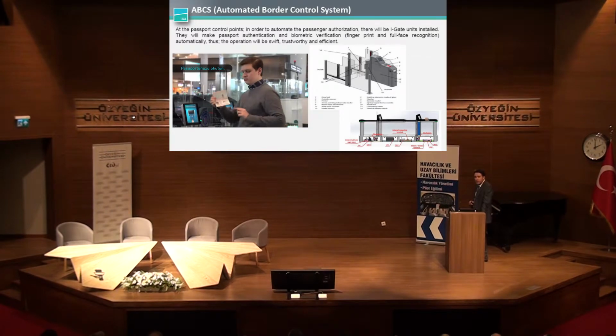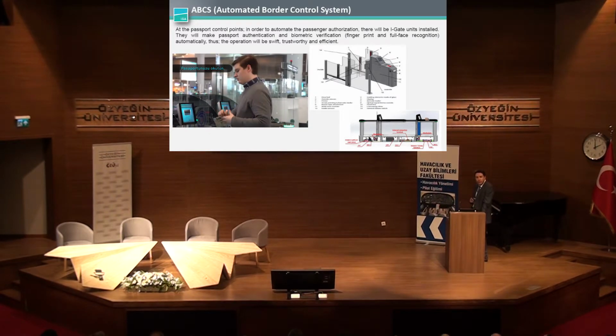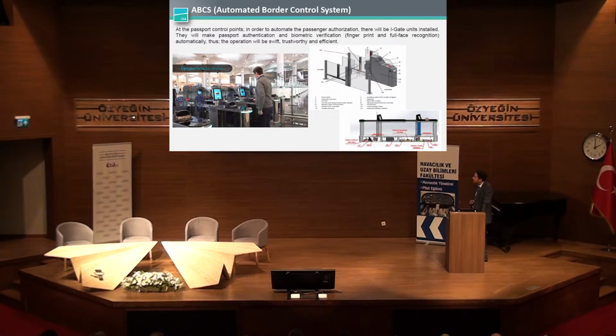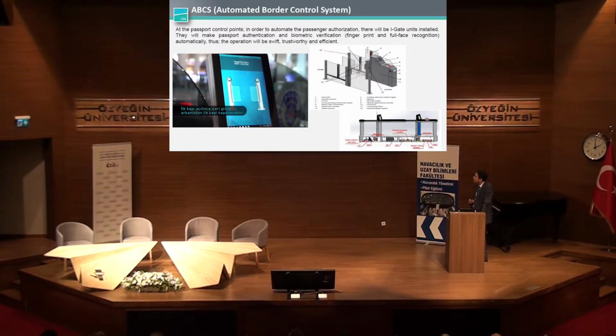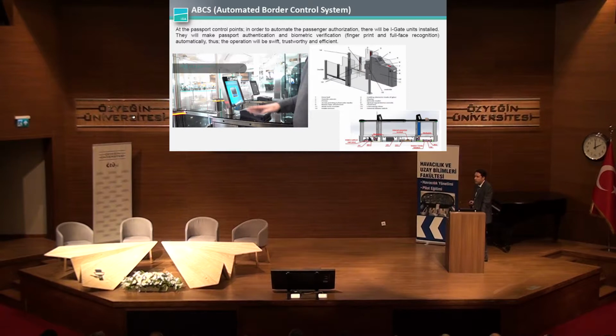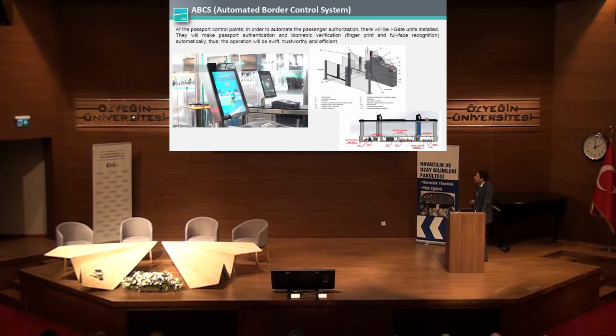This is the immigration gate, which is online at Sabiha Gökçen right now. Today, we are making it online as well. We've designed these units and also made them available in the airports. We worked with Turkish police, border police, and police IT. The software comes from the police IT directly, and we provided the hardware. By working mutually, this product is available right now.